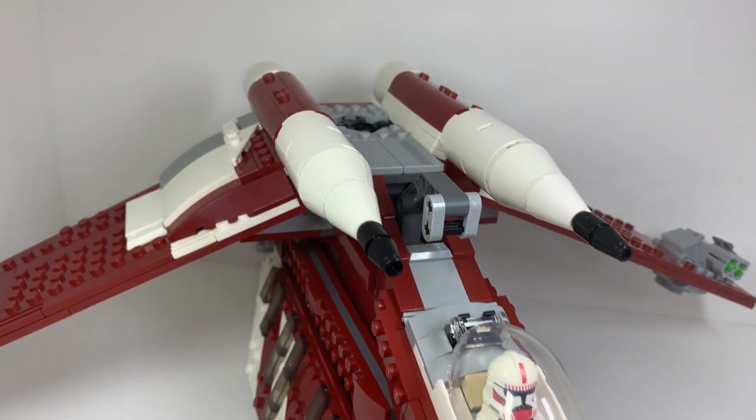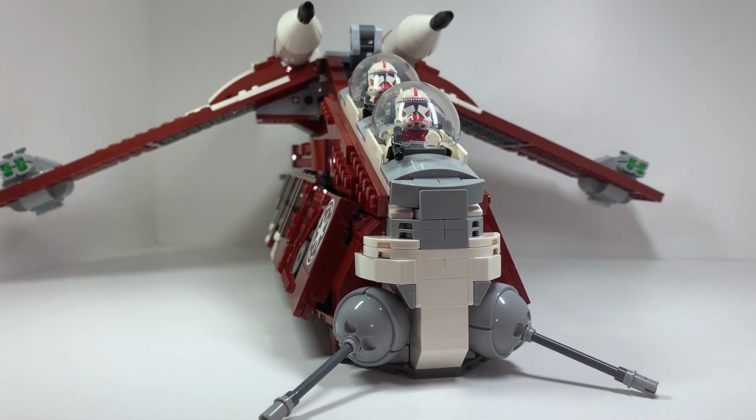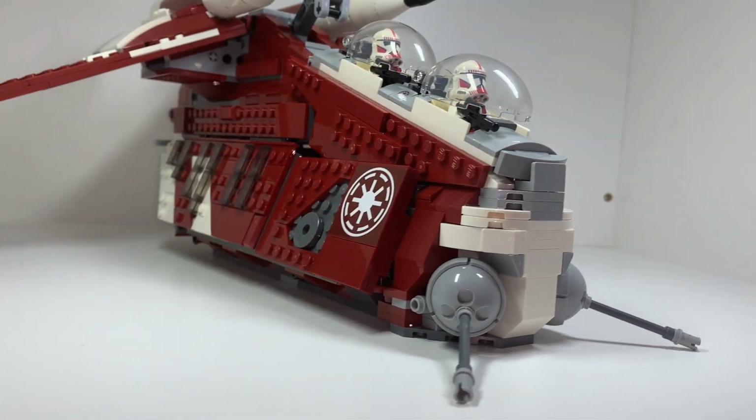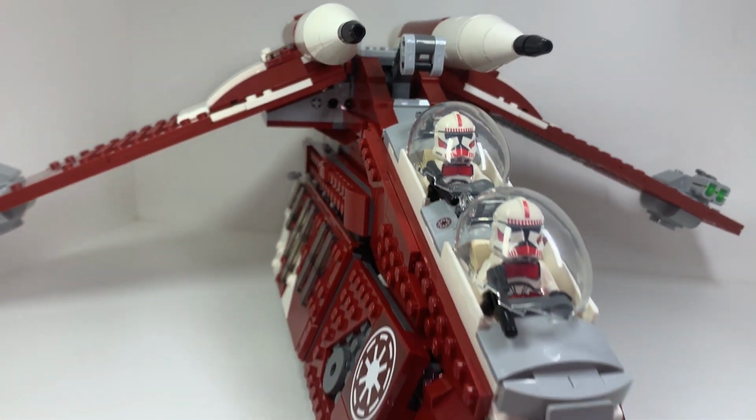But look, before we get into all of that, let's actually take a look at this gunship. Viewer beware, this is coming from someone who has never ever built a gunship before. I was very excited to build this, so there might be a little bit of a biasism coming through.